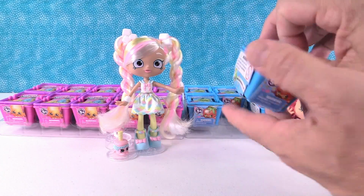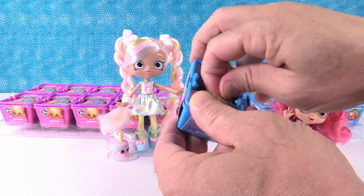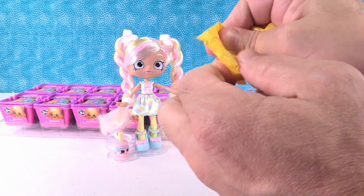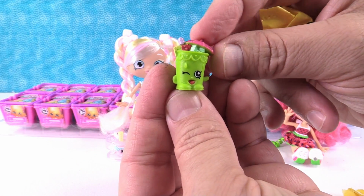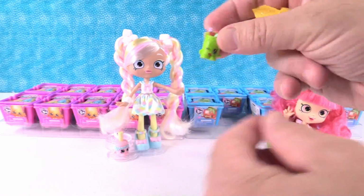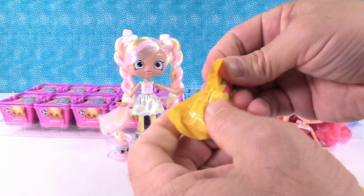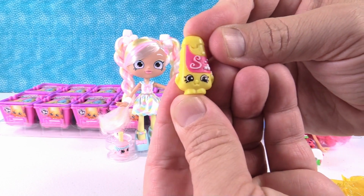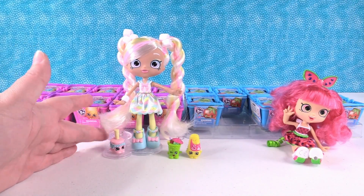Okay, I'm going to start with a Season 1 pack. My favorite. In Season 1, you could not get limited editions in the two packs, but you can in Season 2. Little Sipper, awesome little Shopkin. And we have Shampy, the shampoo. That's good because her hair is made out of marshmallow fluff, so she needs lots of shampoo.